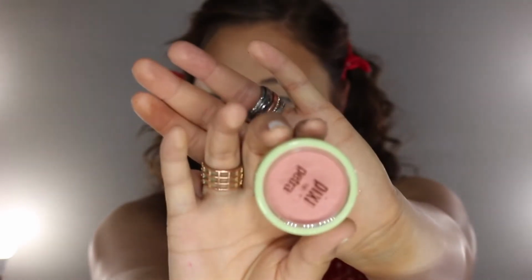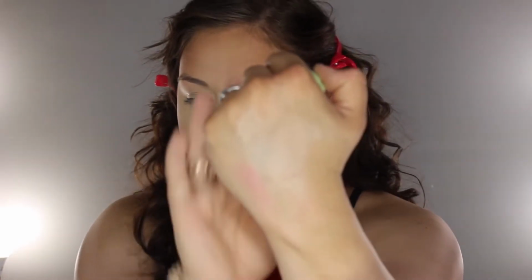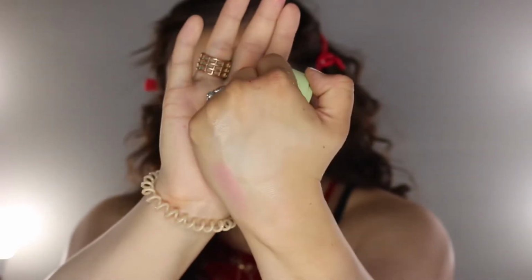So I do have a new blush to try. I got it in my Ipsy. So this is a Pixi by Petra blush, and this is in the shade Peach Parfait. Gotta get the shrink wrap off. This has some sheen to it, which makes me happy because I want to be glowy today. I don't know if you can see it with my lights. It's a super pretty peachy, just like a summery blush.